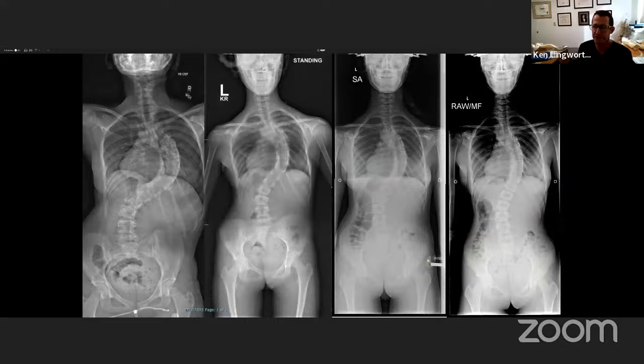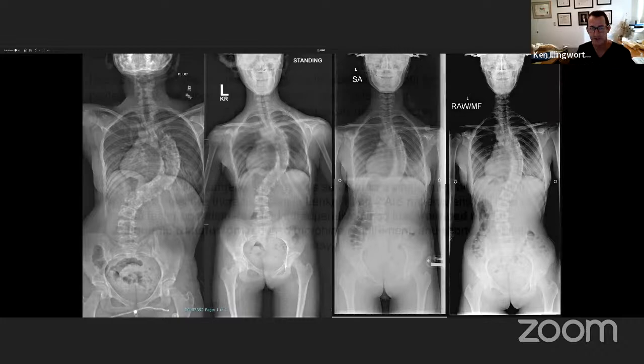This is the x-rays of our patient. You can see over on the left, that's her 100 degree curve, and then x-rays at 1 week, 2 weeks, and 3 weeks. So after 3 weeks of halo gravity traction, we've taken this severe curve where we were going to do lots and lots of osteotomies if she's not a Jehovah's Witness, and we've essentially turned it into a 50-degree pretty chip shot case. And so she had excellent correction.